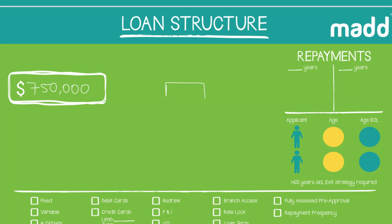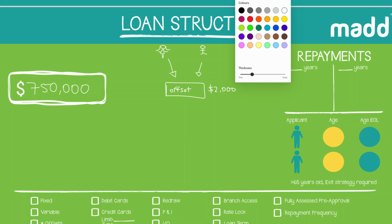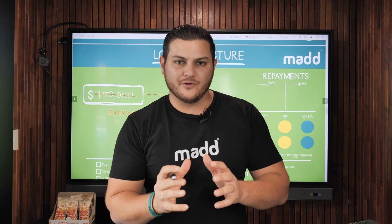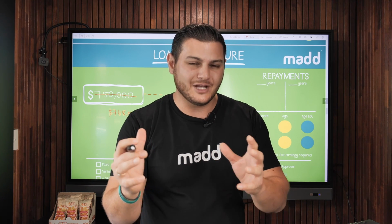So this is an offset account. You may nickname this account in your internet banking to spending. This could be an account where you and your partner get paid. I do recommend getting paid into an offset account. How it works is like this. Let's say you had $2,000 today sitting in your offset account. Well, what would happen, team, is this would actually talk to your mortgage behind the scenes, and you would not be charged interest on $750,000. You'll be charged interest on $748,000.